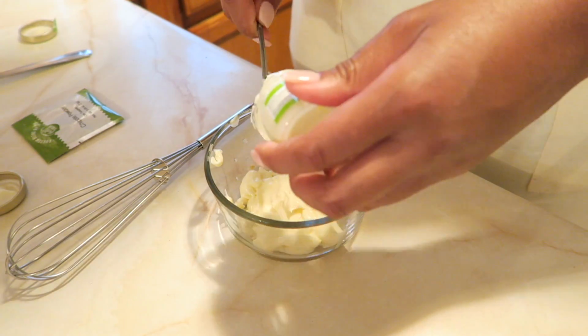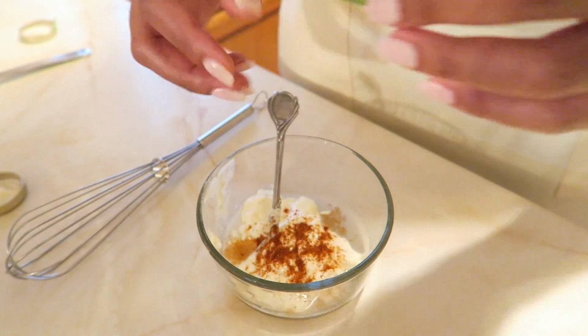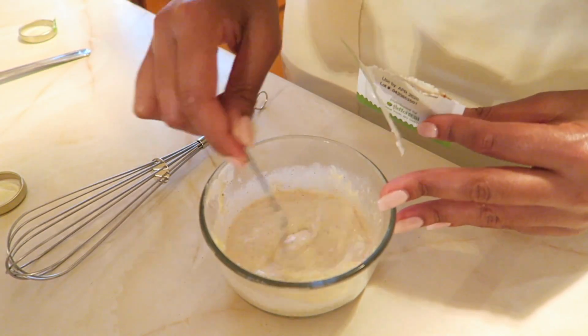Now it's time to make our garlicky aioli sauce. In a small bowl, combine mayo, vinegar, a pinch of garlic, and chipotle powder. Don't forget to season with salt and pepper.